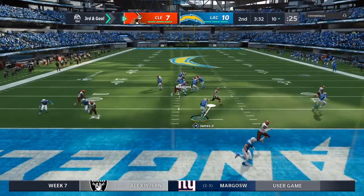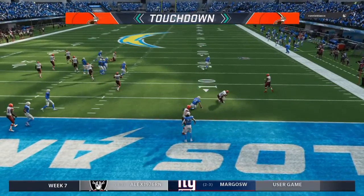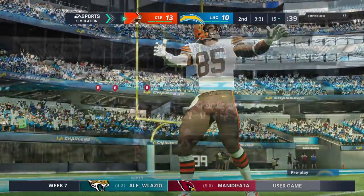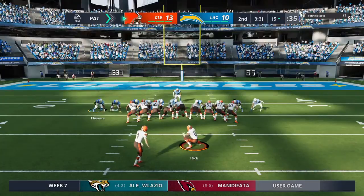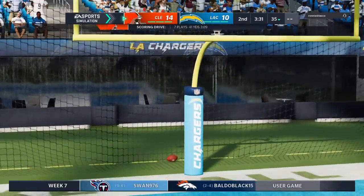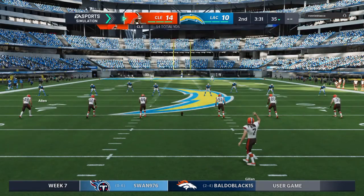They'll throw again. Here's Mayfield. Njoku pulls this one in. He's got it for a Cleveland touchdown. David Njoku, his 2nd touchdown on the season. And the Browns have taken the lead. And that makes it 14-10. Makes the score Browns 14, Chargers 10.